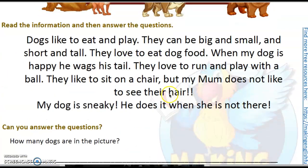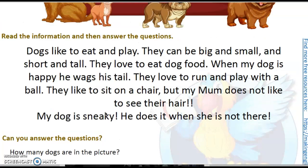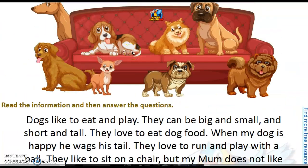Hair can be fur, F-U-R. To be sneaky is like you're not doing something in front; you are doing something behind. Like, I don't want her to see me, so I'm going to lie down on the sofa and get off the sofa when she's around, when the owner is around.